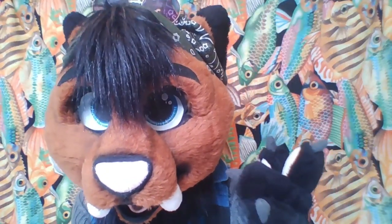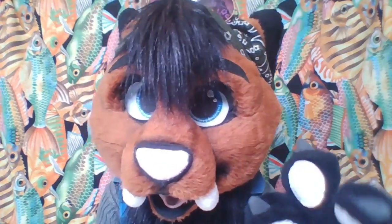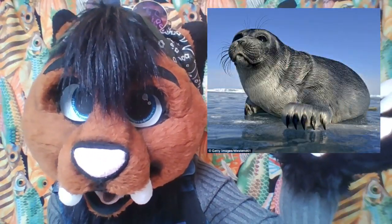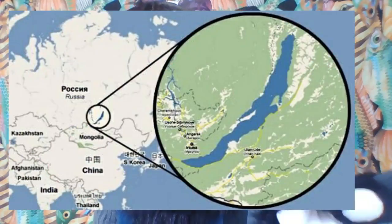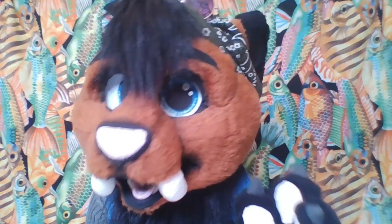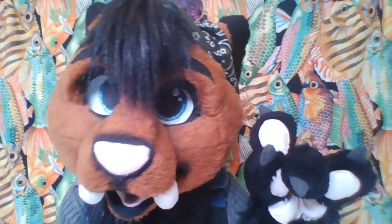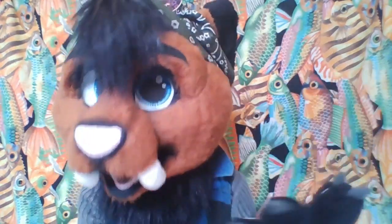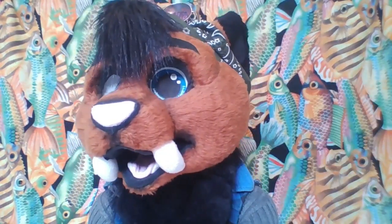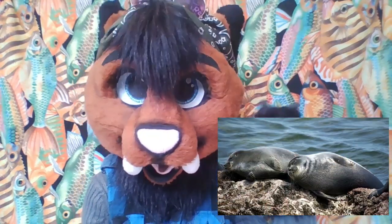Next, we have one of the most interesting animals on this list from an extremely unique habitat. It is the Lake Baikal seal. Lake Baikal is a lake located in southeast Russia, and it is also home to the Baikal seal. The Lake Baikal seal is the only true freshwater seal in the whole world. They are also the most graceful out of all the species of seal.